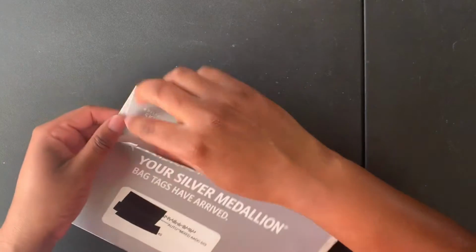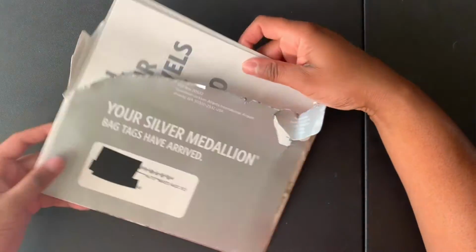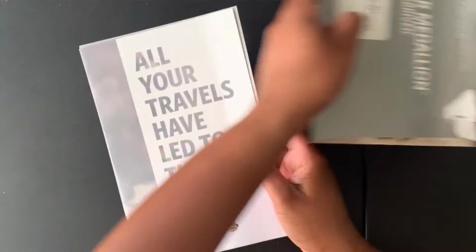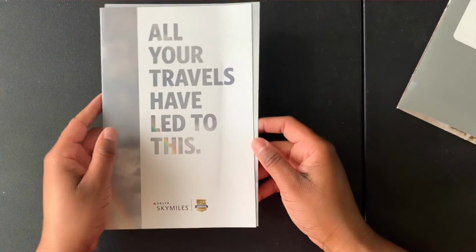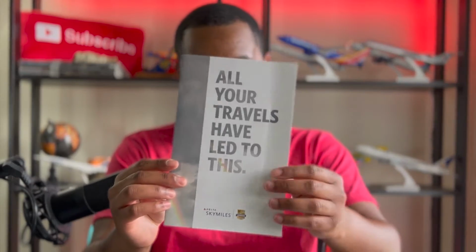Now, I didn't open this up the best way, so don't mind me. But I did open it up without hurting anything. So let's go ahead and open this thing up and see what's in here. Right, so all your travels have led to this. This is pretty cool.